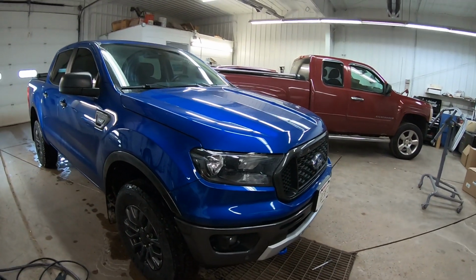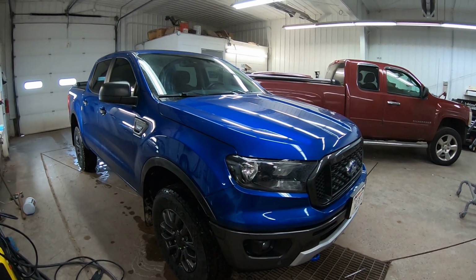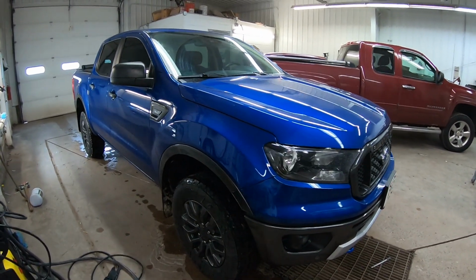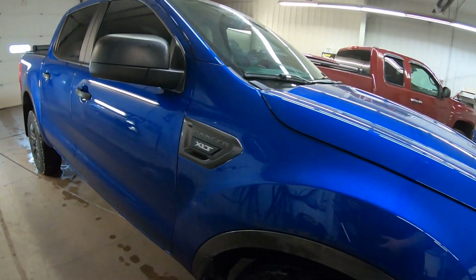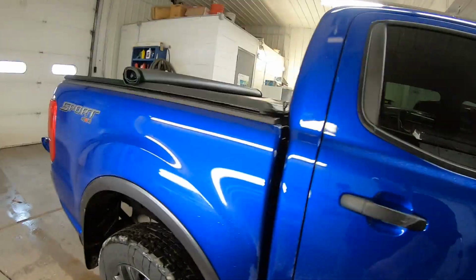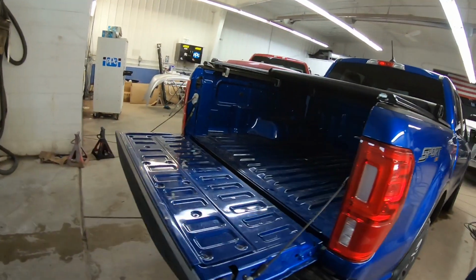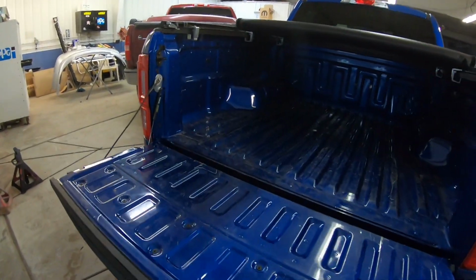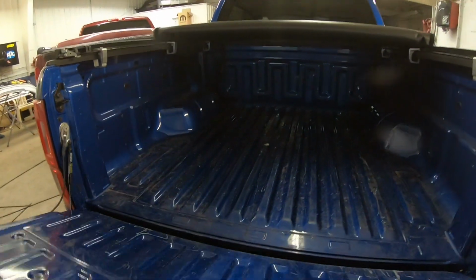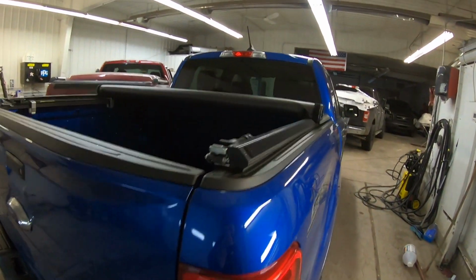The EcoBoost 4-cylinder in this thing is perfect for this truck. It's plenty of power off the line. It goes fast. I did a little run to 100 in it a little while back, and it was quick for a pickup truck. It was definitely quicker than I thought it was going to be.